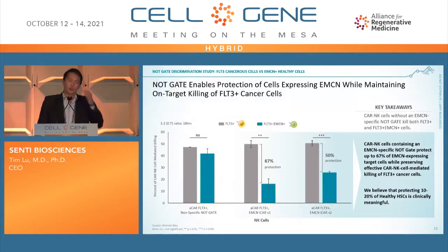I'm showing you here two architectures in the middle and on the right-hand side of this figure, where we've designed two different versions of that ICAR construct, and showing that basically in the presence of FLT3 alone, we trigger significant killing with the CAR NK cells. However, when that endomucin safety antigen is present, there's a significant protection in terms of cytotoxicity against those healthy cells in the range of 50 to 70%.